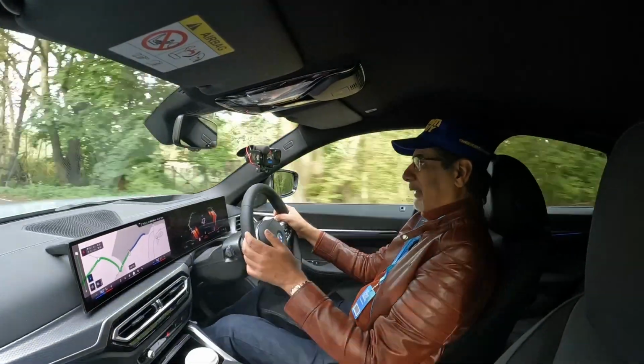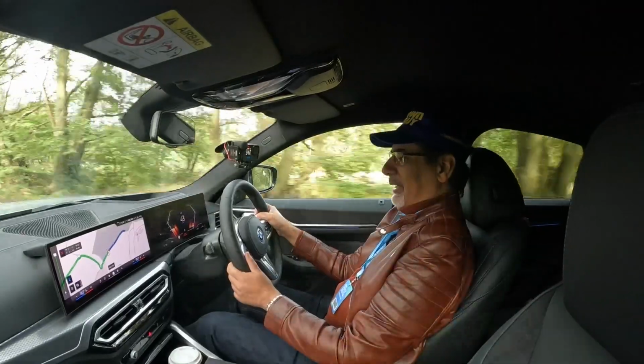Oh, and the acceleration is just bonkers. It's like, it's there straight away. It makes this incredible noise. It is the quietness, of course, that is a factor in these cars, but then of course you hear the other aspects of the ground and everything like that.